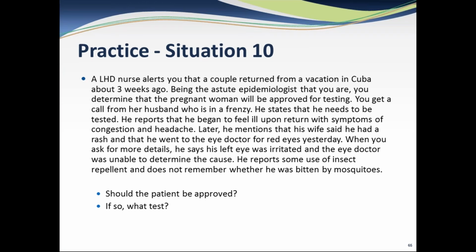Okay, and finally, another real life event. Almost. A local health department nurse alerts you that a couple returned from vacation in Cuba about 3 weeks ago. Being the astute epidemiologist that you are, you determine that the pregnant woman will be approved for testing. You get a call from her husband, who's in a frenzy. He states he needs to be tested. He reports he began to feel ill upon return with symptoms of congestion and headache.